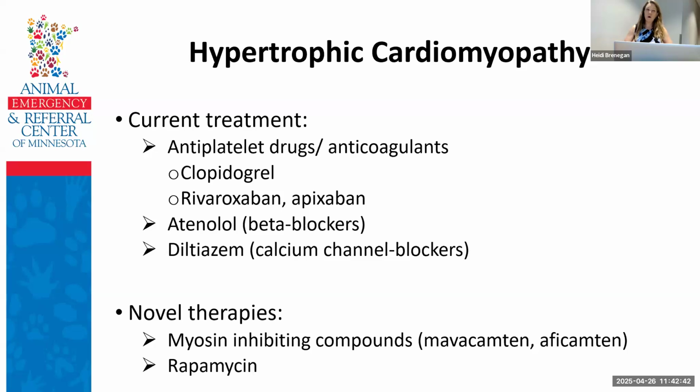And then those cats have pretty loud heart murmurs. There's a lot of turbulence in the left ventricular outflow tract. And those typically tend to be the cats that are diagnosed first because they have these loud heart murmurs saying, hey, something's wrong, do further testing. And so atenolol, by decreasing the contractility of the left ventricle, actually will help the mitral valve to stay put where it should be during systole.